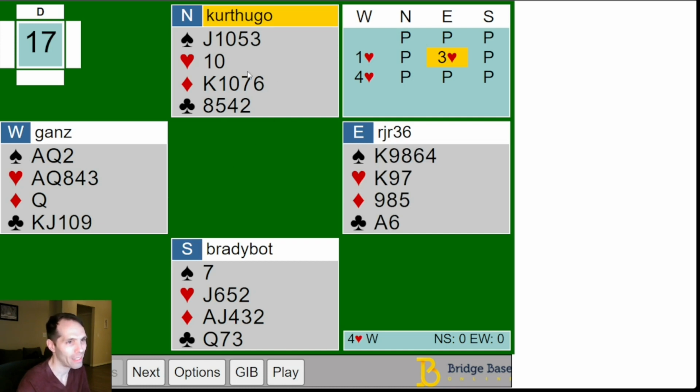Interesting. I mean, this is a bit of a difference between imps and match points on this hand. At match points, I could totally get behind leading a spade. I mean, I of course would lead the jack. Standard honor leads, it's a little unusual to lead low from this kind of holding. But at match points, a spade or a club I think makes a ton of sense.